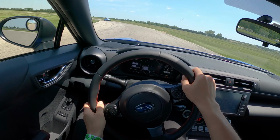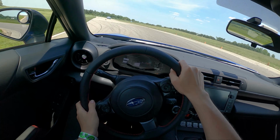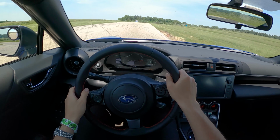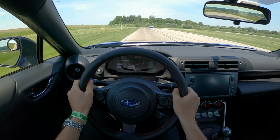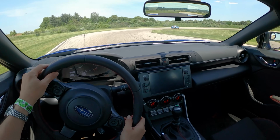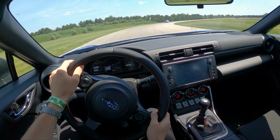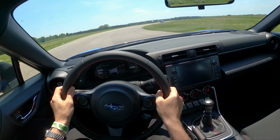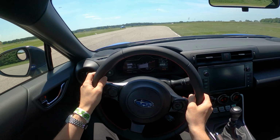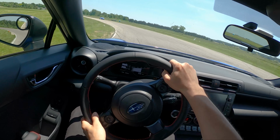Running a set of Porterfield R4S brake pads on this BRZ. We have about 1.5 degrees of negative camber up front. It's not getting away from us too easily, but again, we've got some traffic up here ahead.